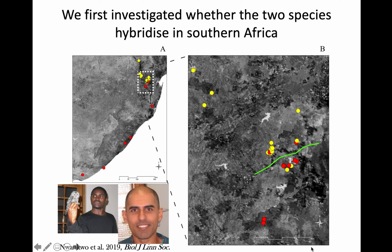Well, we investigated this first across that contact zone in southern Africa, working in collaboration with Professor Armand Diamini from the University of Eswatini and my former PhD student Emmanuel Nwankwo. A number of these sites, depicted by the yellow and red dots, show locations where we sampled and recorded the two tinkerbird species across that contact zone.